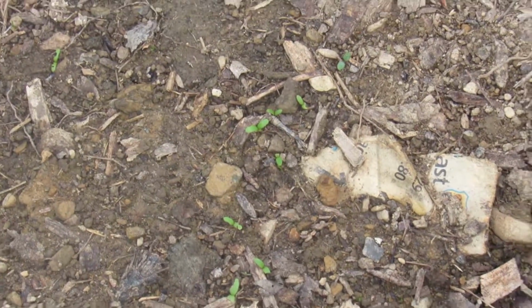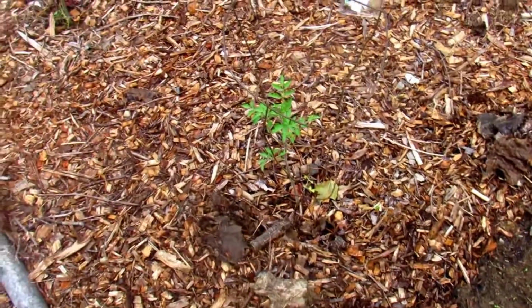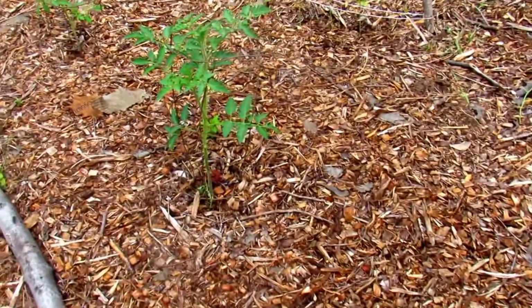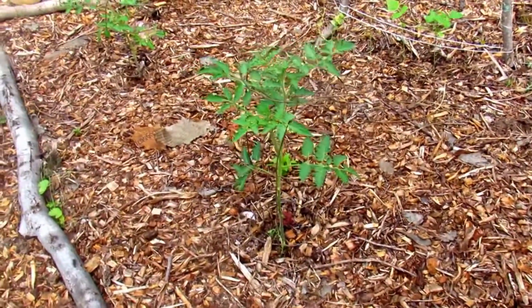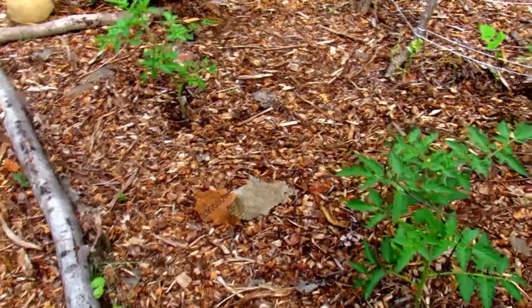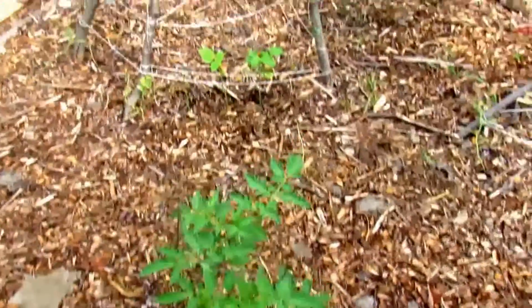This was French sorrel. We have our 3 determinate tomatoes planted here, which you don't sucker. So they're starting to get big. Got a couple flowers on them.